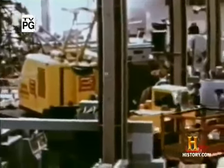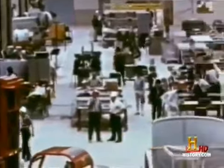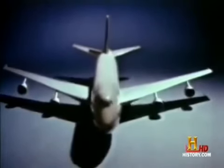In 1966, the mission was clear: build the biggest jet ever. But Boeing engineers knew their existing facilities couldn't house a fleet of jets with a 220-foot wingspan. A new hangar would be necessary. The Everett, Washington home for the newly designed Boeing 747 would be massive.